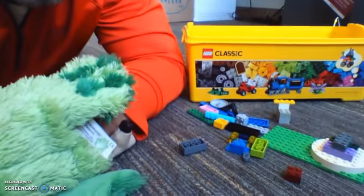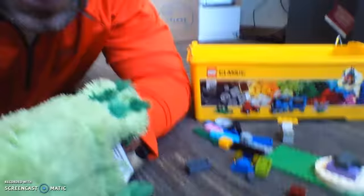Mr. Adam's Legos are on the floor and our activity is finished. We need to do cleanup time. Are you ready to do it fast? Uh-huh. All right, here we go.